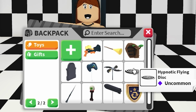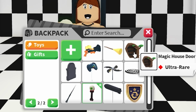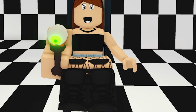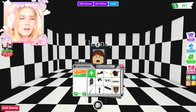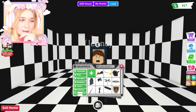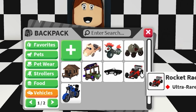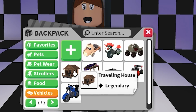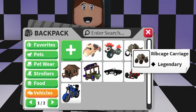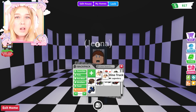Hypnotic flying disc because she likes to hypnotize people. Oh, witch's wand. Oh, eyeball rattle. I bet that's one of her ex-boyfriend's eyeballs. A lead zipline balloon. Oh, she even has a trading license, so she's around trading people. Next is vehicles. Let's have a look. Blue rider, rocket razor, muscle car, witch's caravan, traveling house, rib cage carriage, Halloween black pony cycle, and the dino truck. All of these are creepy.